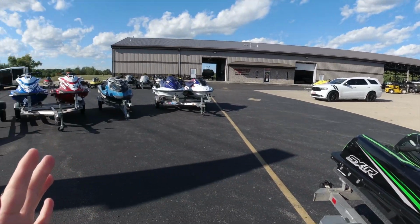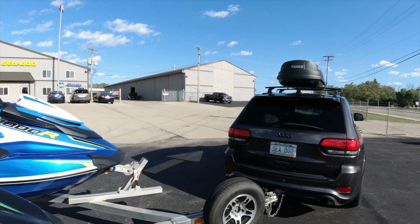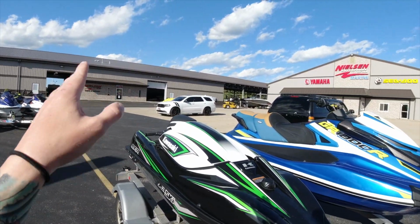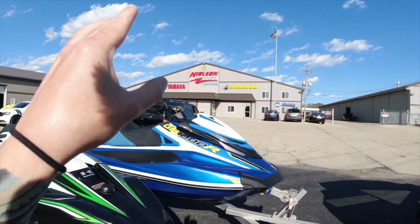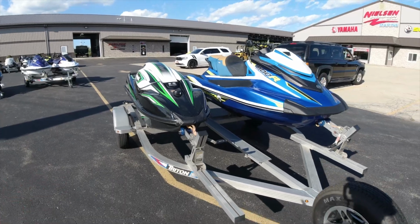So this is just their marine area here. This isn't their main location. There are other places down the street that are devoted to Powersport. So their whole marine area is here. Awesome facility. They got a shop there. The showroom's in there. I don't know if anything's in the showroom because of the shortage of jet skis. But yeah, this is them. Let's get out of here.